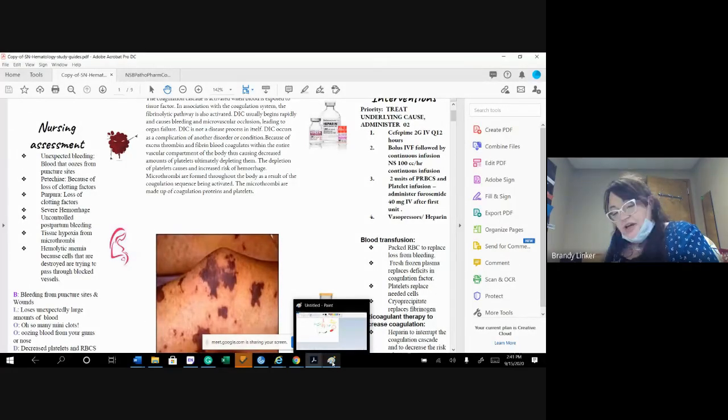Eggs are also really rich in iron, so iron deficiency anemia patients are going to need a diet high in eggs. Vegans and vegetarians are at risk for both pernicious and iron deficiency anemia.